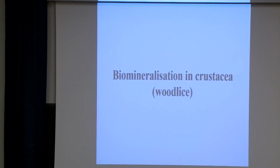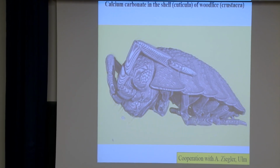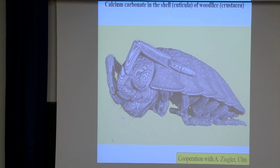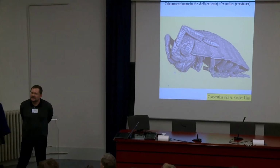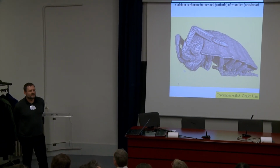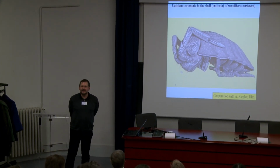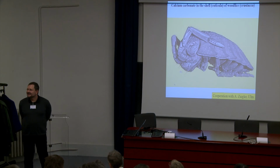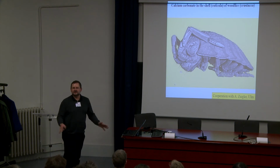Okay, the next example is the biomineralization in crustacea or woodlice. This is a normal or common woodlouse, as it is found in Germany and in France probably as well. These are the woodlice which you find in your garden below some rocks. I learned from the colleagues from biology that woodlice are very successful in evolution, much more successful than humans. They have been on Earth, I don't remember, since 100 million years or so, and they will probably be here when all humankind has died. There are several thousands of different species worldwide of woodlice.